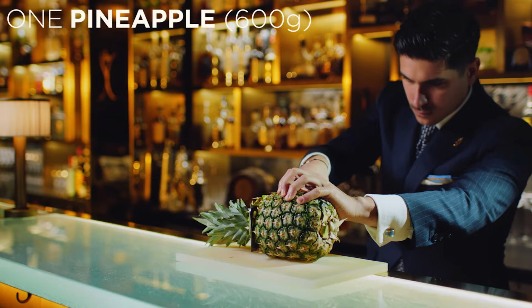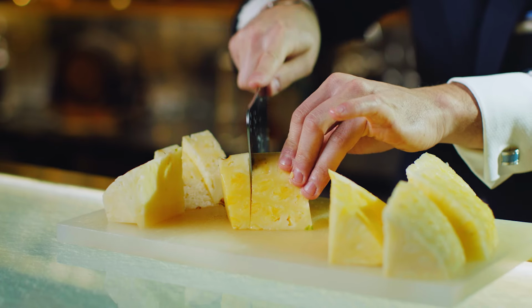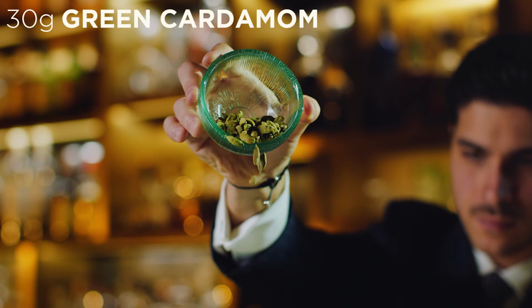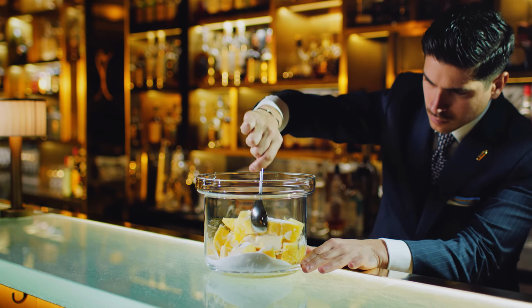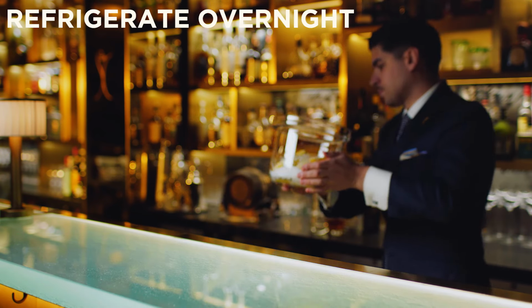First, you have to make a green cardamom and pineapple marmalade. Make sure you have a beautiful, nice pineapple. You cut it, you remove the skin, and you put it in a bowl. You add the green cardamom, the sugar, and you leave it to rest for 1 night in the fridge. Then the sugar can, all night, extract the flavor from the pineapple and from the cardamom as well.